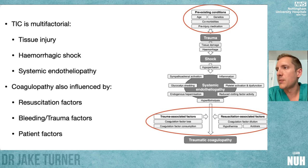pre-existing medications. And you would have heard me speak previously about the European guidance on DOACs and major trauma and some hopefully soon to be licensed antidotes for some of the newer DOACs.